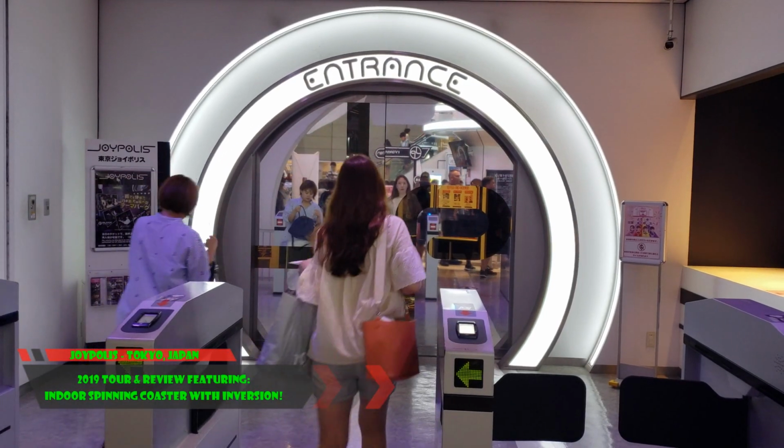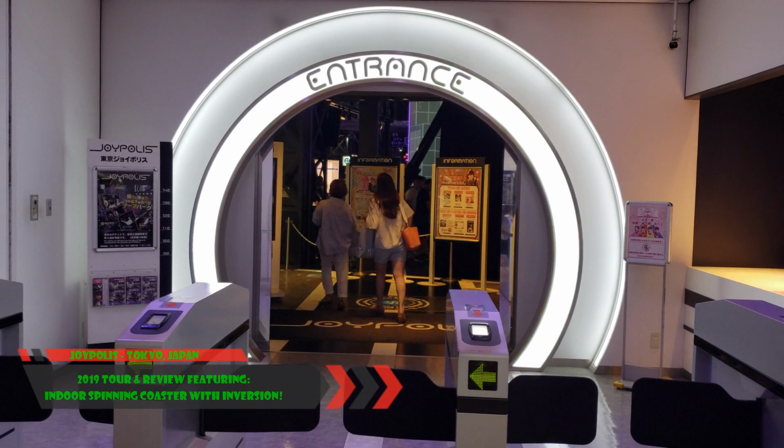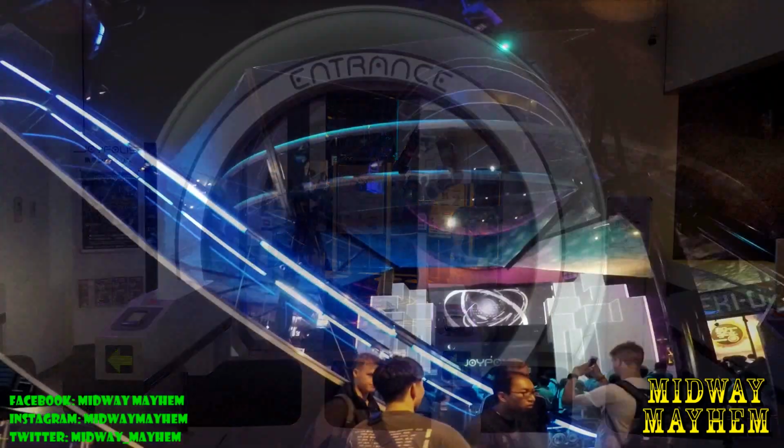This is Dan, and we are checking in from a brand new park today, Joypolis, which is here in Tokyo. It's got an indoor spinning roller coaster with an inversion and more. We're going to check it out.